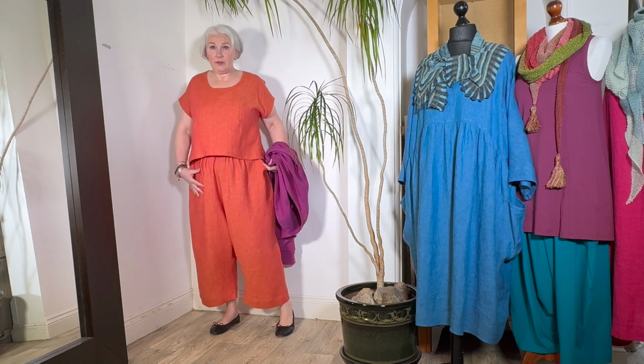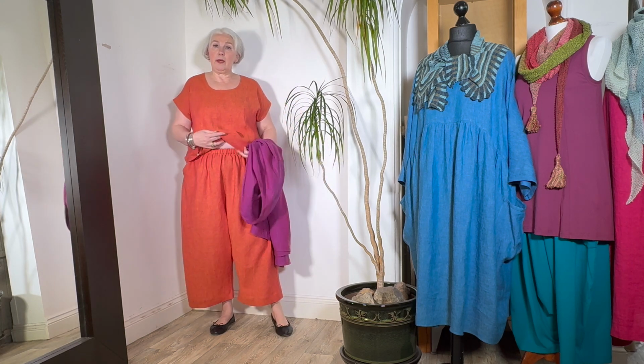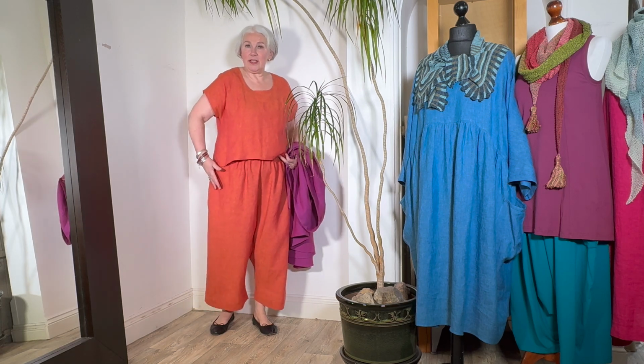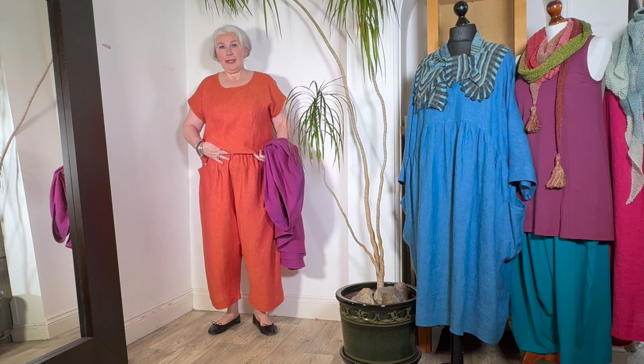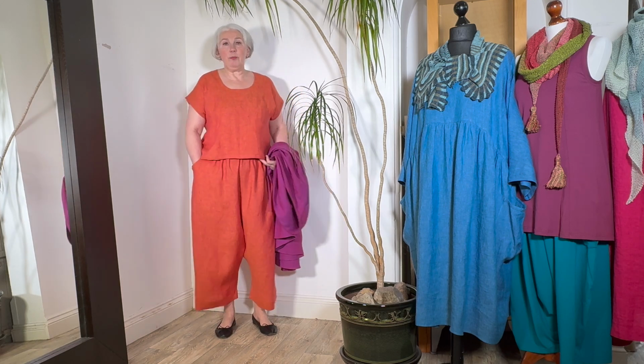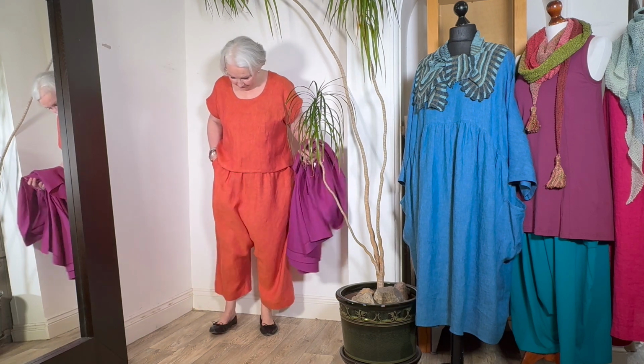The inset pockets of the slackers are attached to the waistband rather than hanging down, so they can never distort the shape of the trousers. They go all the way up to the waistband, so you can have your phone in your pocket without the whole thing dragging down and hanging by your side, for example.